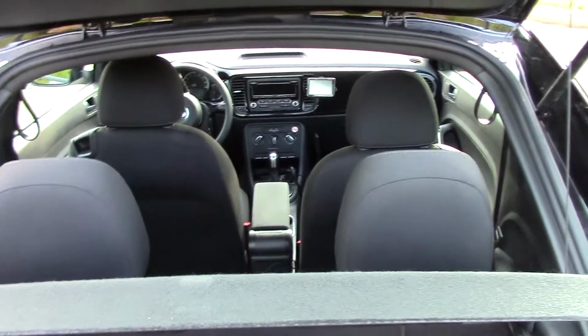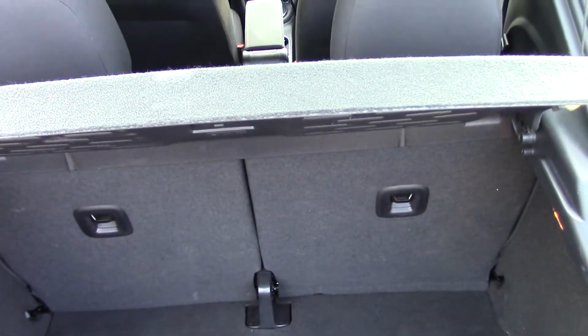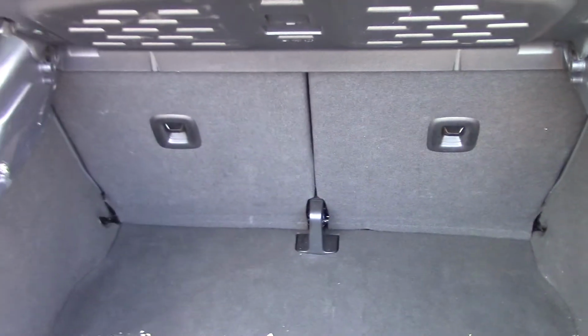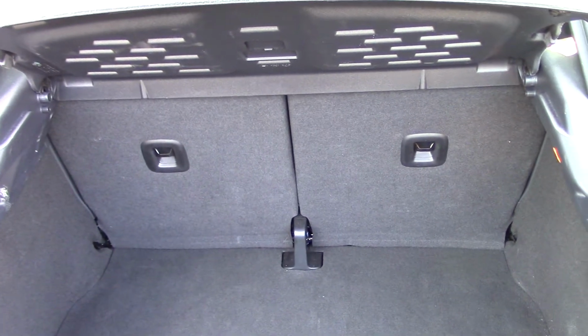The lift gate, the hatch, I can actually walk underneath it. I'm 6'3". There's no trouble. Some cars, they get in the way and you bang your face. It's just not good.